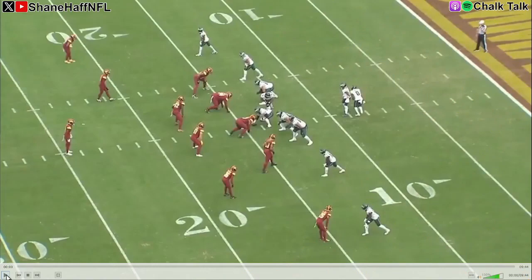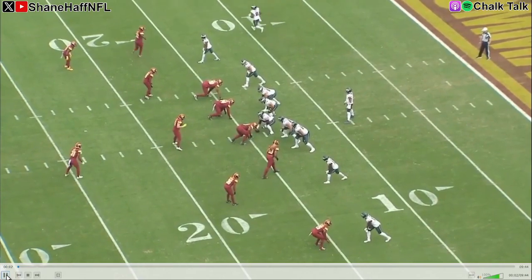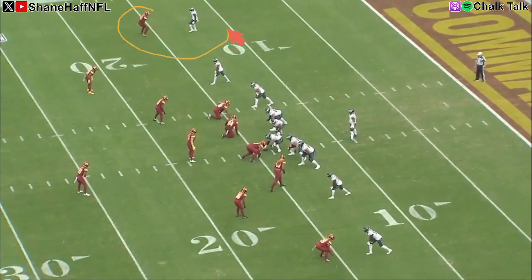Something that I love is the Eagles in empty. I like it even more when you motion out to empty. Notice the linebacker following D'Andre Swift out to the boundary. This is really important. It tells us before the snap that this is going to be man-to-man coverage. If it's zone coverage, you wouldn't send a linebacker out to a place he's not going to be familiar with. They're going to run D'Andre Swift on this go route.